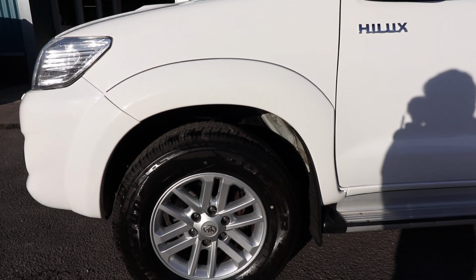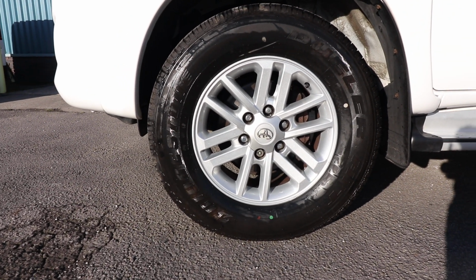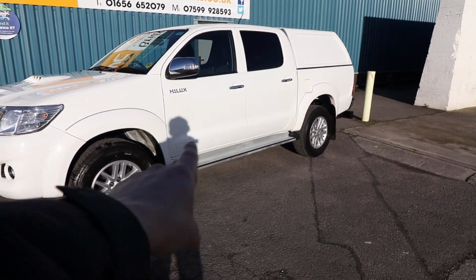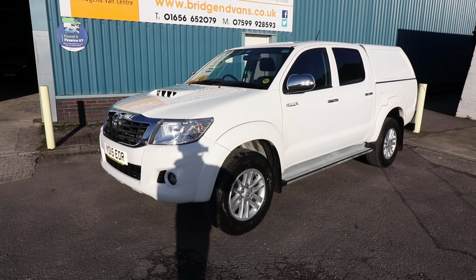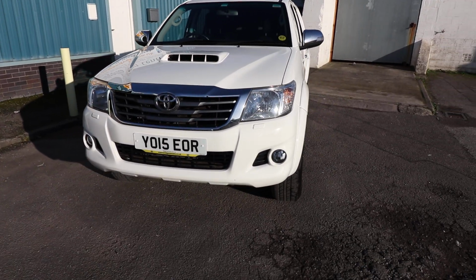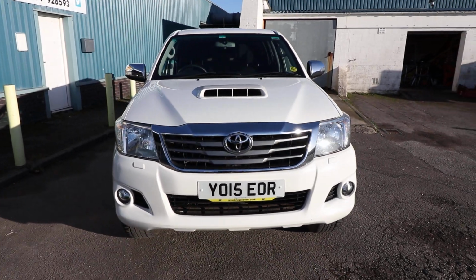Alloy wheels on the Icon as well. Again, on this particular vehicle, they seem to be in pretty good order. They are 17-inch alloys. You also get the nice little side steps just there. You get the chrome mirror casing. Front fog lights, and you get the colour-coded front bumper.